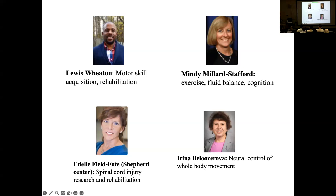Eddie Field-Fote is director of spinal cord injury research at the Shepherd Center. She is also the director of a dual degree program that we have with the Division of Physical Therapy at Emory to train physical therapy students after they get their DPT degree to get a PhD degree, as well as a longstanding record of research in spinal cord injury.